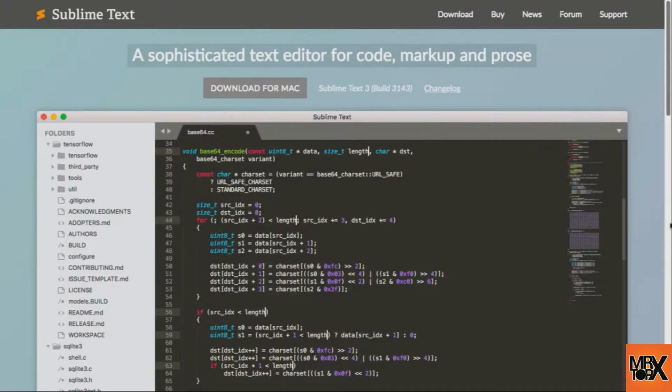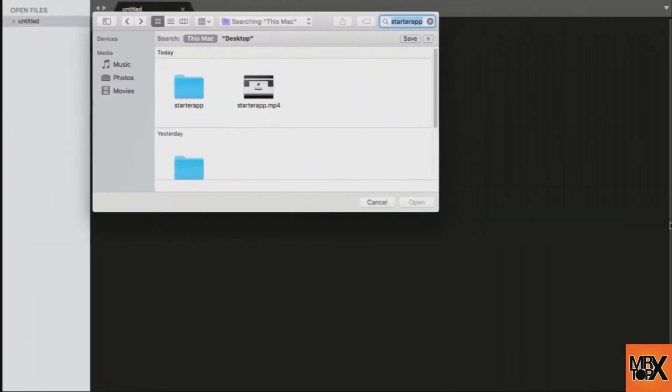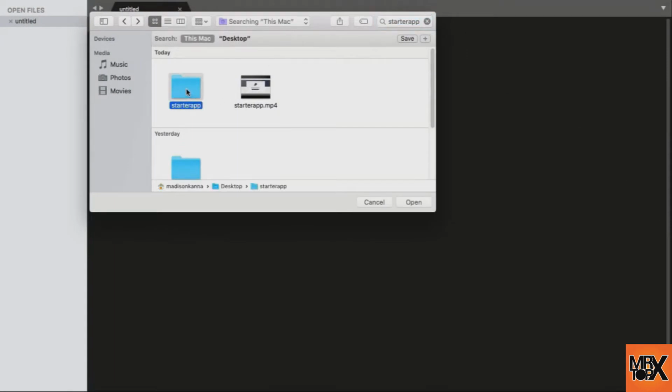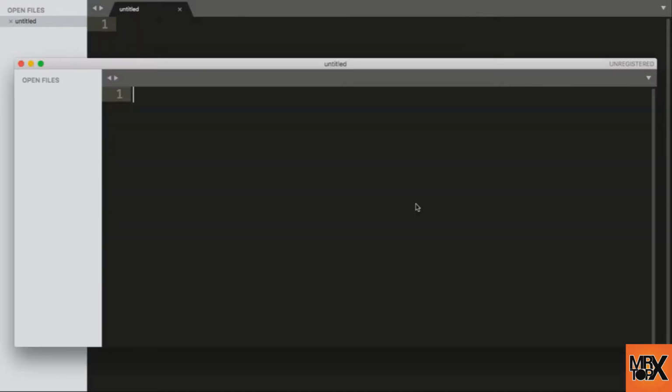Now, making sure that you have Sublime downloaded onto your computer, you can go into it and open it, and then you can open the starter code. So if you've downloaded the zip file and unzipped it, you can click into it and just press open right here. So you've clicked into your starter app that you've downloaded the code for, you've unzipped it, and you've opened Sublime like this. And now we can click open here.